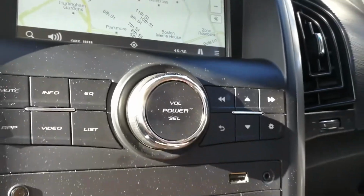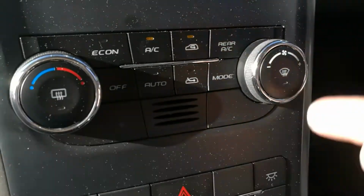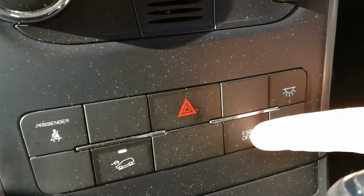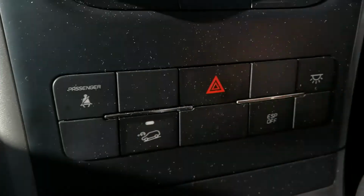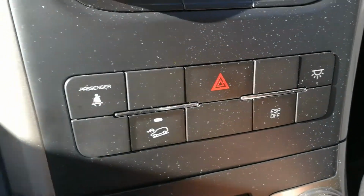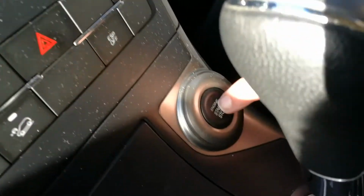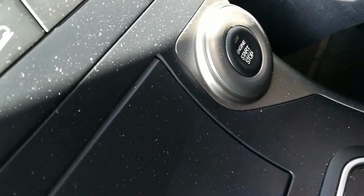Below it comes the aircon system, and I mentioned earlier the separate rear aircon as well, which I think is very, very useful. Of course, you can turn off the ESP if you want, and you've got a downhill descent control as well, which is a nice feature to have. I mentioned the push button for keyless entry, and there's your keyless start over there, the engine start button. Good old-fashioned handbrake, not a problem at all.